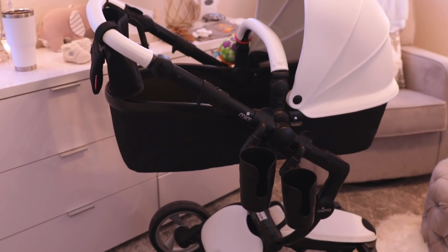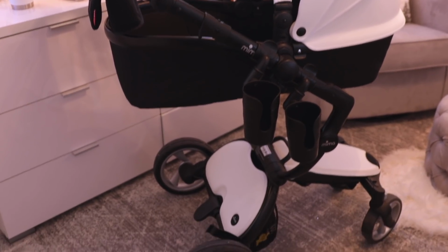Alright, so for stroller, we have the Mima Zari stroller, and I know it is very pricey, and it was definitely an investment, but I did a lot of research on strollers, and that was the one that I really liked. Since it's so large, I'm gonna insert a clip here to show you guys and talk through why I like it while you look at it.